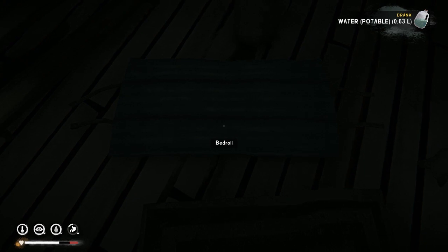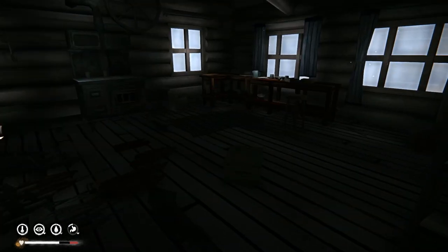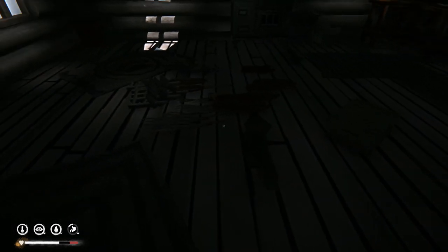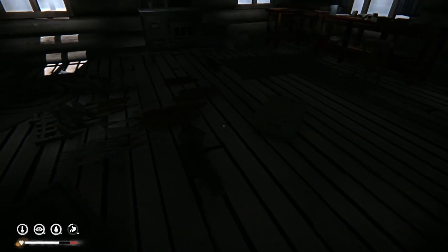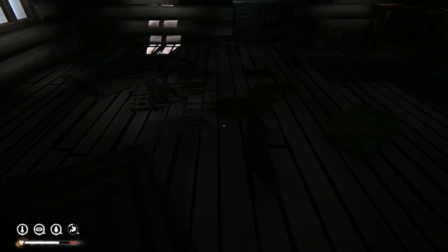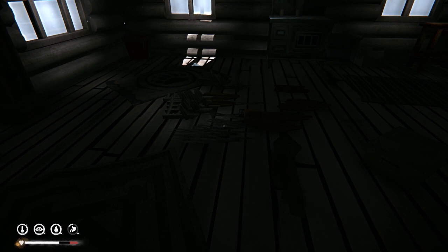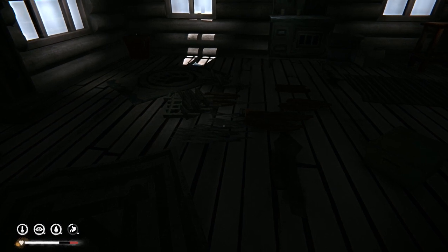I've never been so hungry in my life. I'm just trying to figure out how much health we have. I mean, we lost 20% on the frostbite there, so we're about another 20, just over 20% from that. We have well fed going, so we've got a little extra buff on top as well. So it's hard to know exactly where we are, but we're probably sitting at somewhere 60-65% condition, but somewhere close to 80% of what we can have.